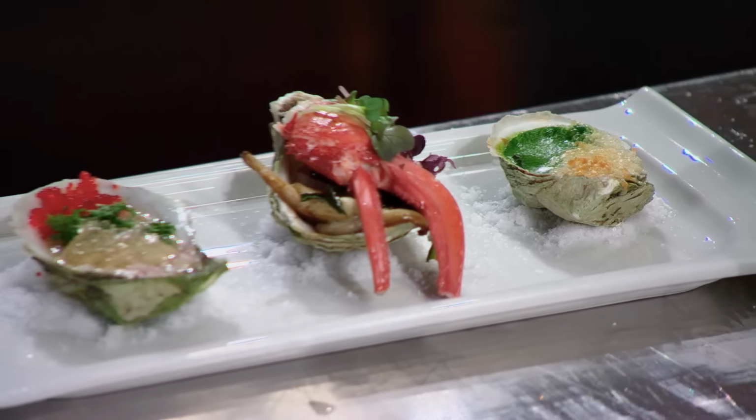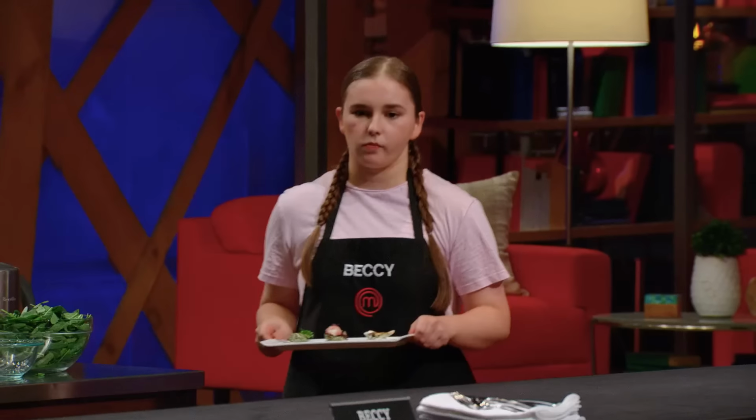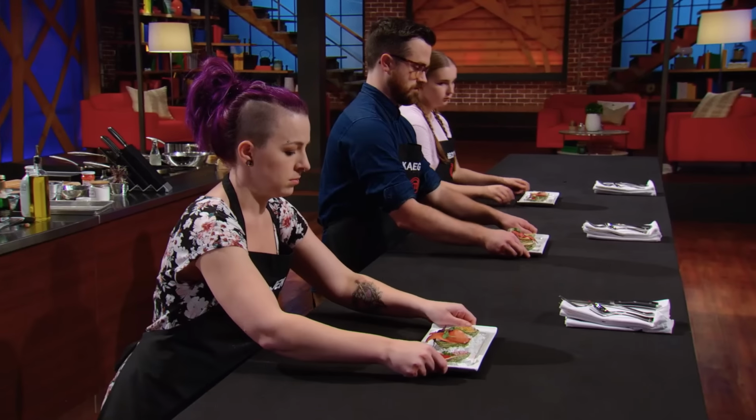I look at my dish and I realize that my mushroom is out of place. That mushroom not being in the Rockefeller oyster might send me home. The judges will now taste each home cook's oysters three ways.